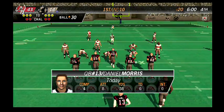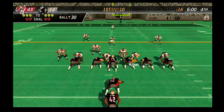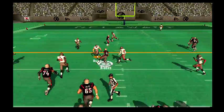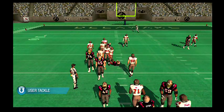Play hard and fast. Keep the throttle down. They line up in the I formation. Gets the pass off, and his pass is completed. Rude is there on the stop at the 23.